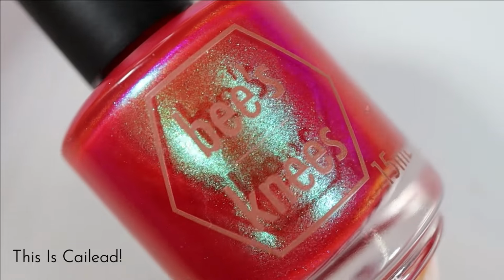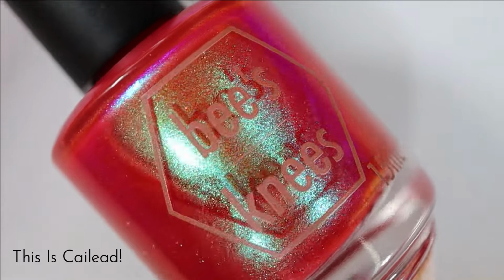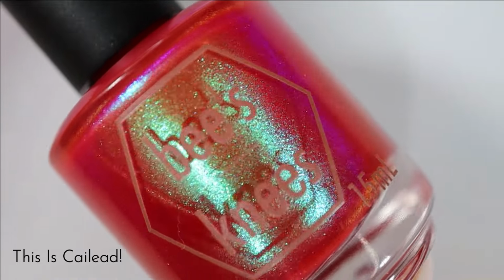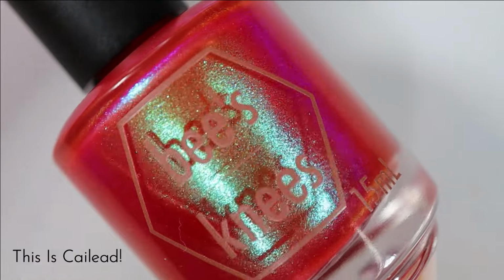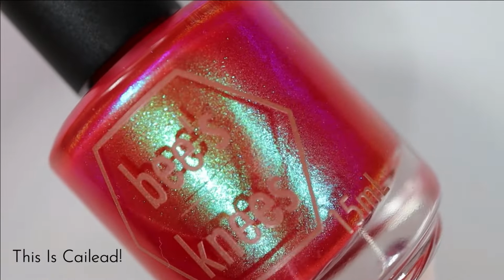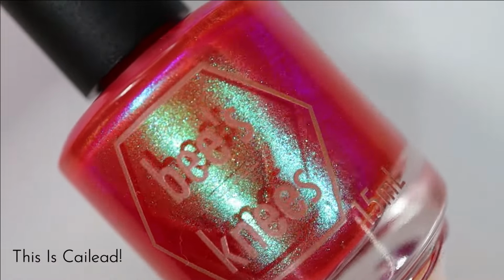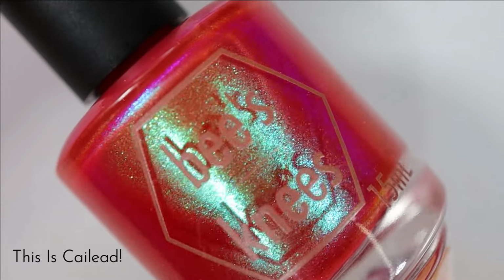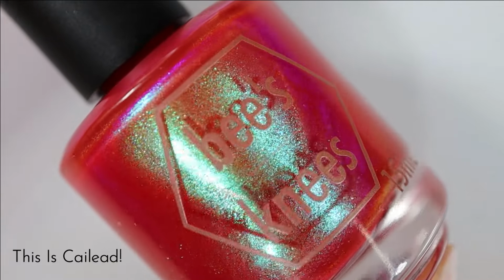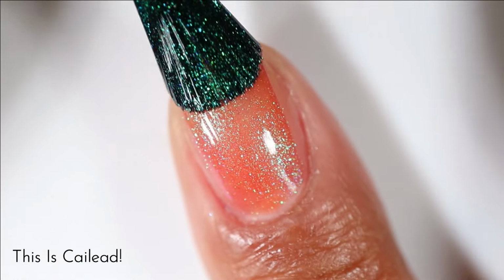Continuing on with some shimmers, there are a lot of those in this release. This first one is called Is Cailead, and it's described as being a rich scarlet with strong green to purple micro flake shimmer. It's gonna retail for $14, and it comes with a warning that it may stain. Personally, I didn't get any staining with any of the polishes in this release, but I didn't keep them on more than like half a day. So, you know, wear a base coat. Just wear a base coat.